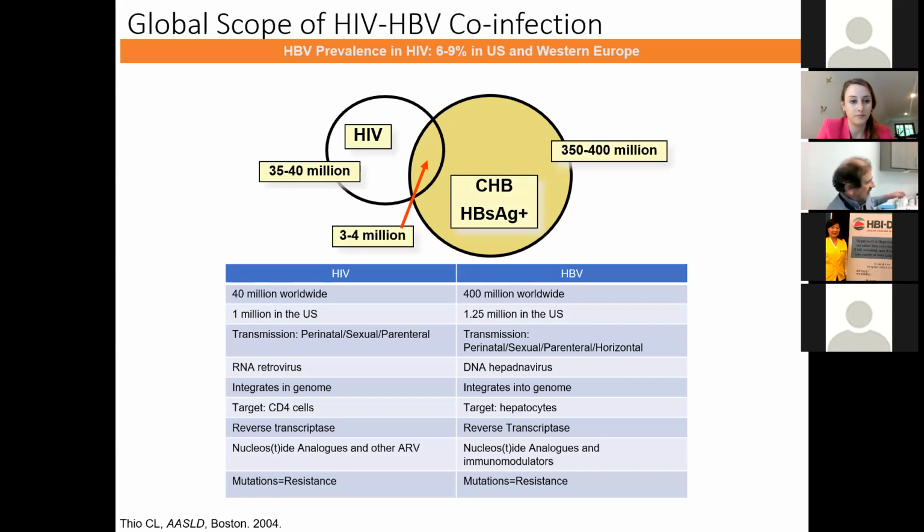So to start with the epidemiology, and this is known to most people, but just looking at this as a Venn diagram, this is actually old data, but the combination is really not any different. If we look worldwide at the approximately 400 million or so people with chronic hepatitis B and those 40 million or so with HIV, there is this overlap of 3 to 4 million co-infected individuals throughout the world. And looking in the United States and Western Europe, there is a co-infection prevalence between 6 and 10% or so of hepatitis B co-infection in people who are infected with HIV.